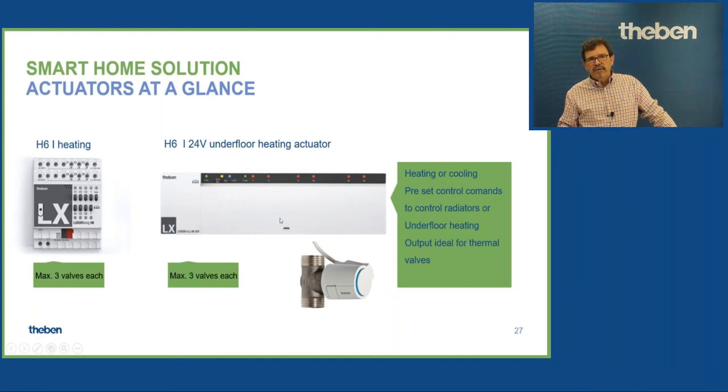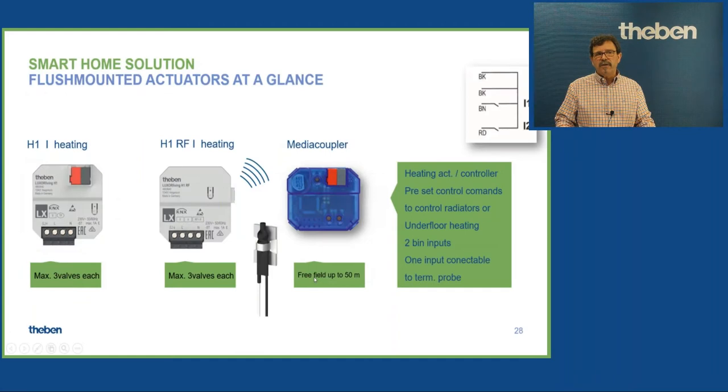Or we do have here the specific one, if you have a really modern building, a modern project, villa or such like that, where you have just underfloor warm water heating or such. Then we can apply on this specific design, which fits perfectly in the underfloor heating pipe system. So then you can apply here as well per channel 3 of these valves. So ideal for the heating control.